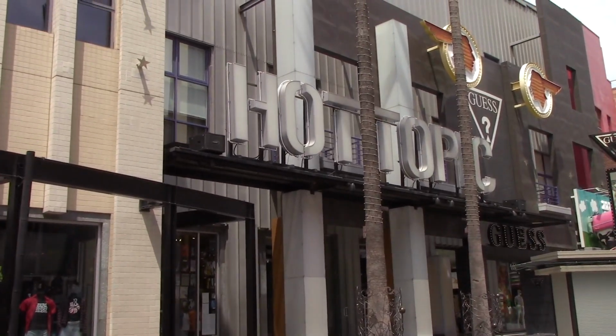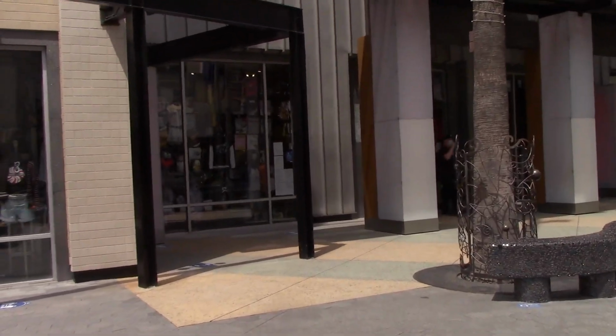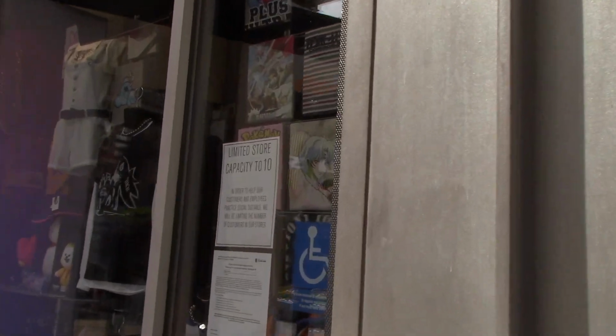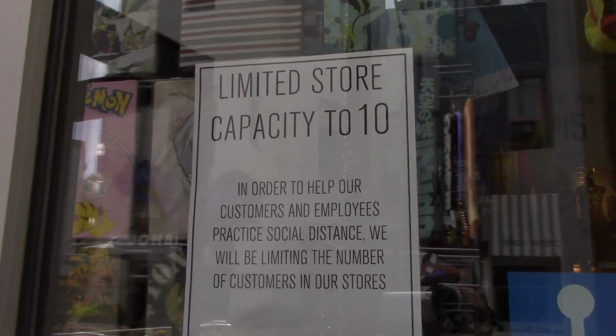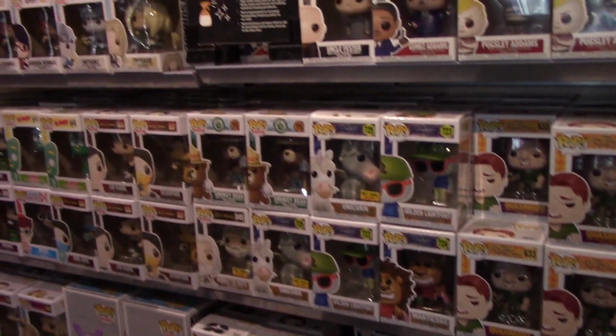The Hot Topic is open, actually. Last time I was here, it was closed, but it's open. On the sign here, it says that they're limiting their store capacity to just 10 shoppers only. Very cool. Got all the Pop figures in here.